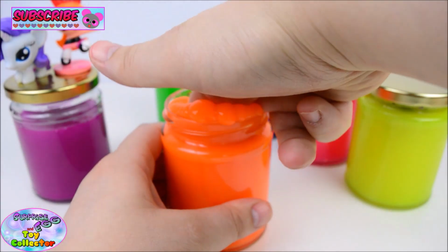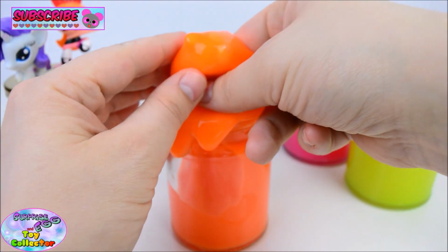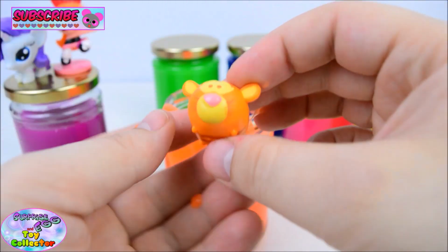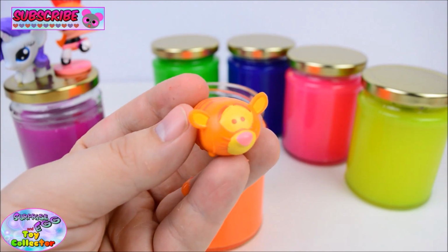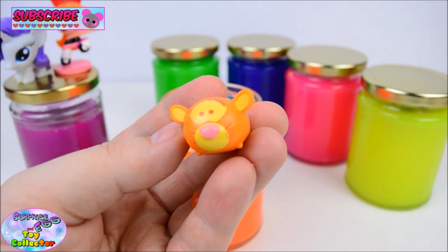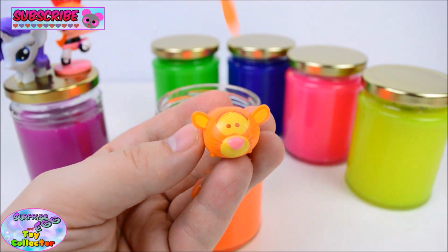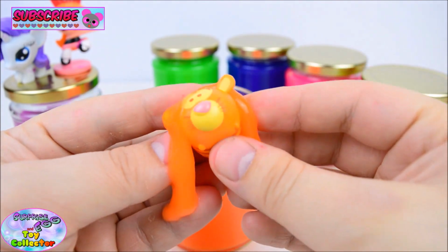And next we've got... Ooh, what's this, I wonder? Can we tell who it is? Super cool! And we've got the super cute and adorable Tigger from Winnie the Pooh. Oh, you're super cool, Tigger. Let's cover you in slime. Yeah. No, Tigger's covered in slime.